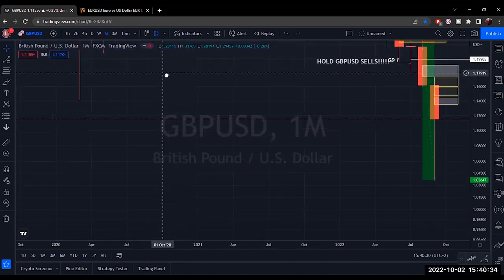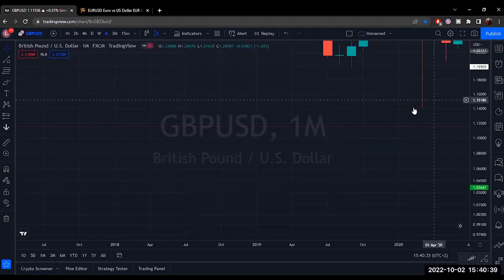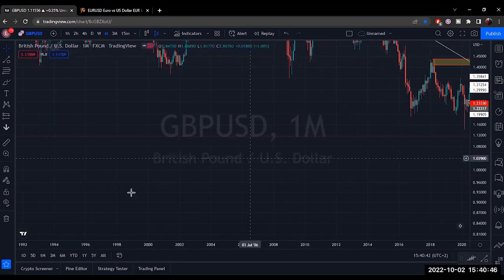Let's see what happens if we just hold, right? Because they've taken out all demand. This is the 2020 COVID demand, but I'm also talking about the major turning point. It's gone, right? There's a major turning point here.